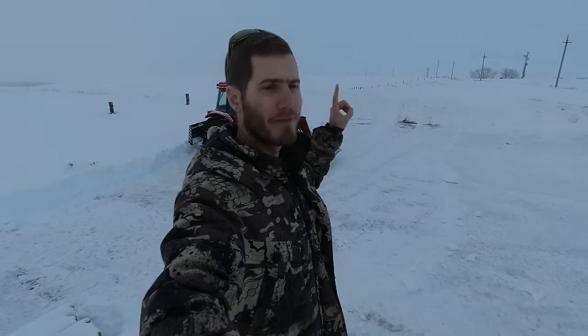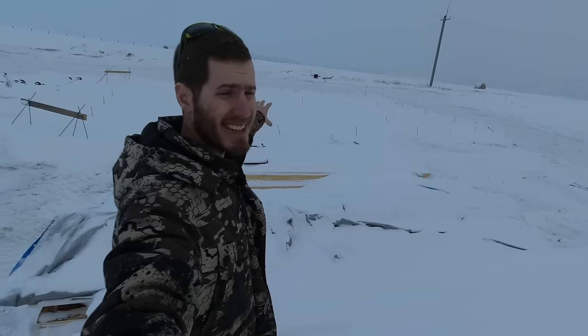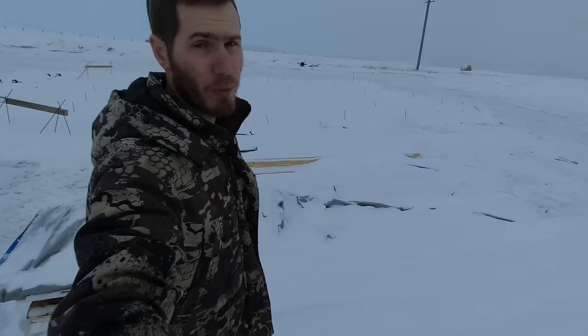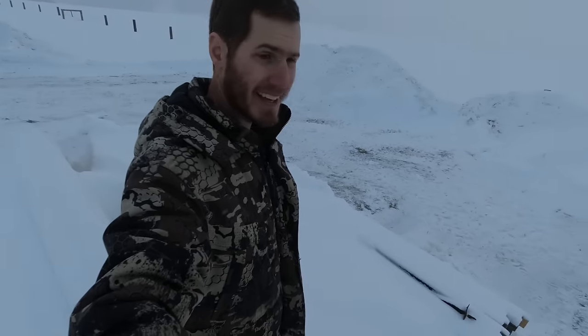Well, we've gotten to the house pad, and I've been around here clearing all the snow around. I can't clear the snow in the house pad itself, so we'll come tomorrow with shovels and push all that out with the tractor. But all the area around, I've been cleaning to try and get some walking area you can walk in.